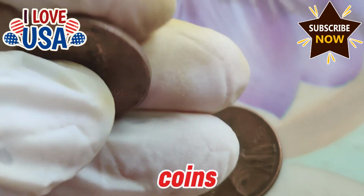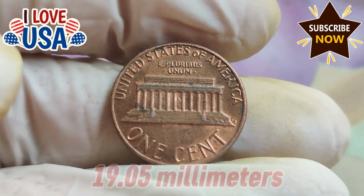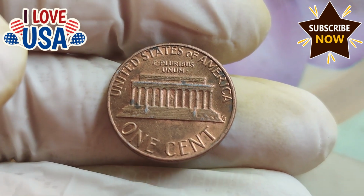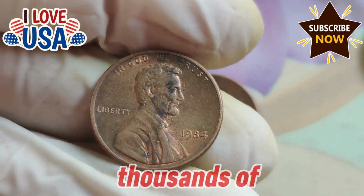Composition: this coin is primarily zinc with a thin outer layer of copper, a major departure from the pre-1982 copper coins. Weight: 2.5 grams. Diameter: 19.05 millimeters. Edge: smooth. Billions of these pennies were produced. So how did one end up being worth hundreds of thousands of dollars?